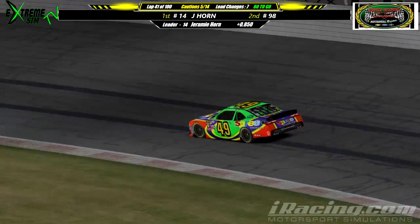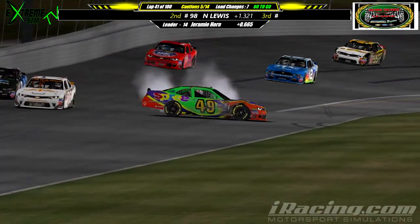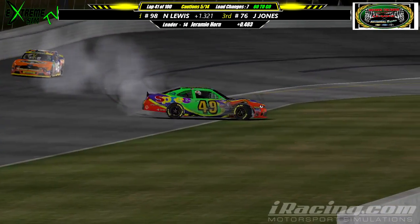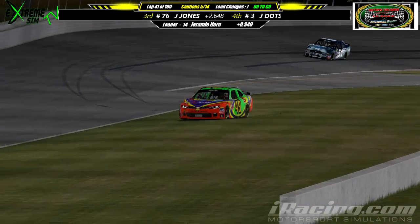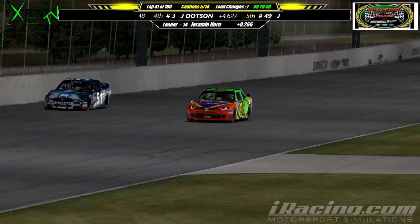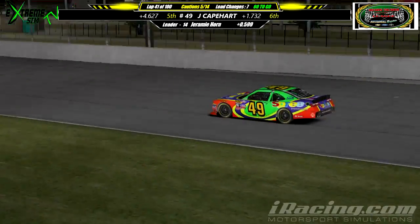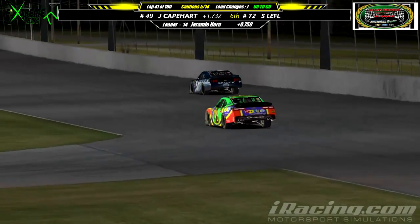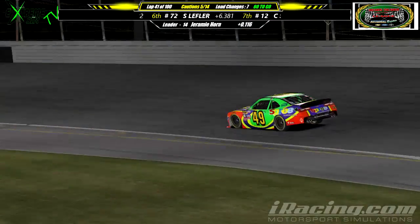Take a look at James here out of corner number 2. Car just broke free with him, much like Noah's did earlier. He slides that car sideways, and that'll bring out the 5th caution on the evening. 41 laps in with 60 laps to go. Everybody doing a good job of missing him there. Yeah, Dotson, he does have right rear damage. He's had it for quite some time now.